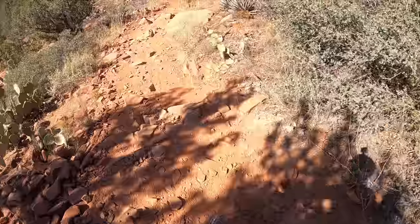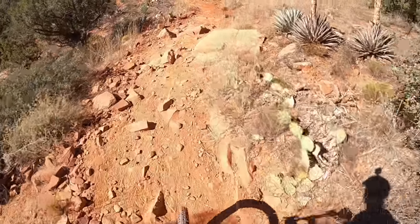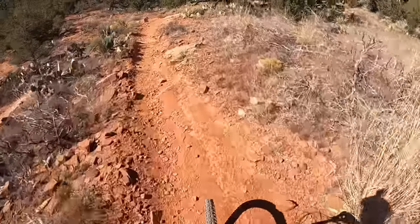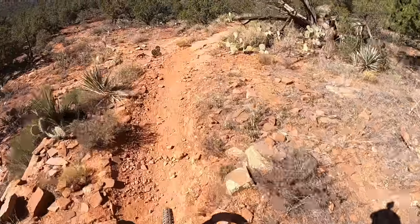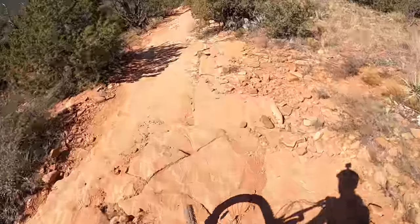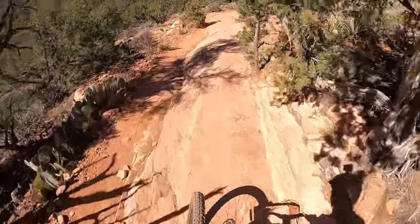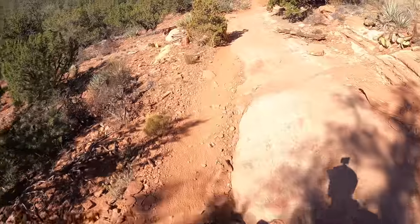Been a pretty smooth trail for the most part, but every now and then you get into this chunky stuff. But we're on hardtails, so it's not too crazy bad. Oh, I guess we're going off.